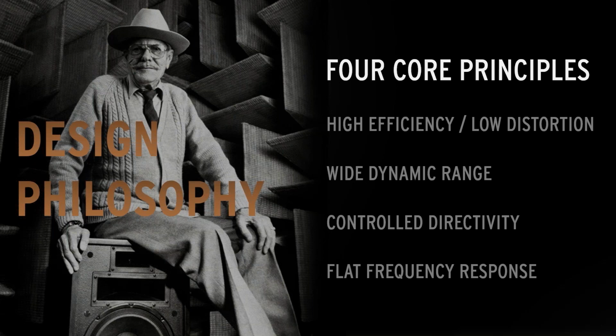We want to make sure that we're controlling where that sound goes each and every time, so it creates a better experience overall. And then the flat frequency response is clean. We don't want to mess with it at all. It's going to be the way it was intended to be.